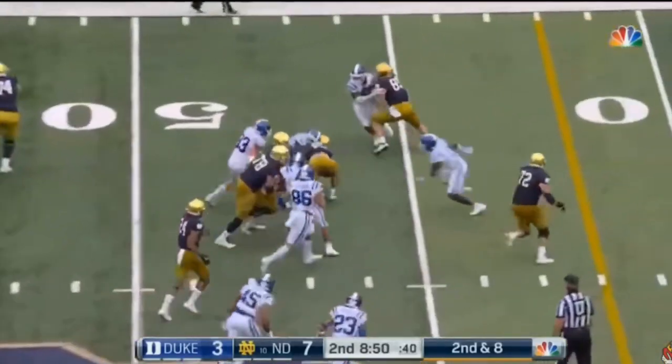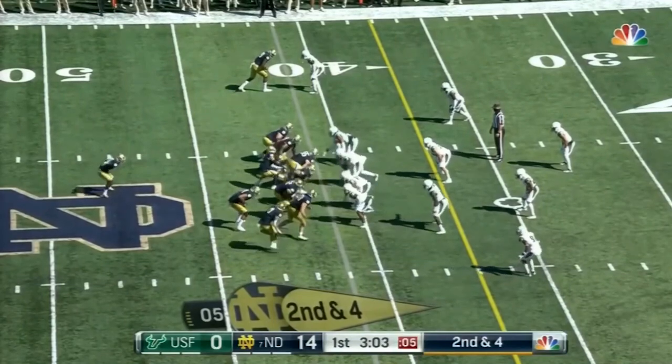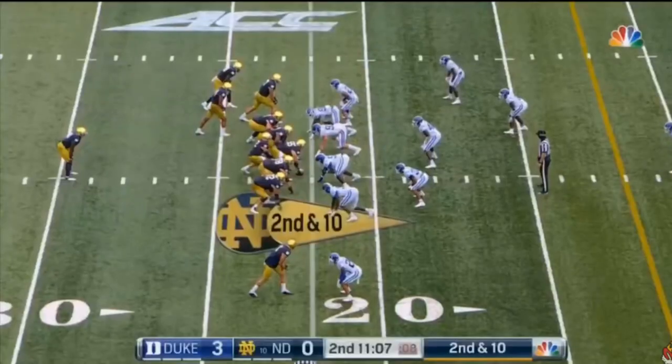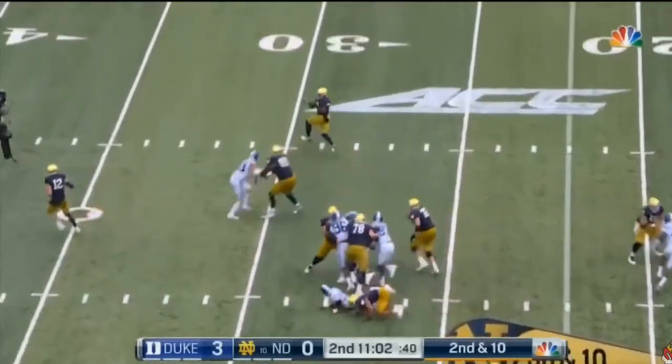In their next game versus USF, you can see them go to that misdirection sweep. However, the backside defenders do a good job of staying disciplined and contain this play for minimal yardage. But again, if they catch the safeties cheating towards the end around, they can hit them with this little slip screen back the other way.